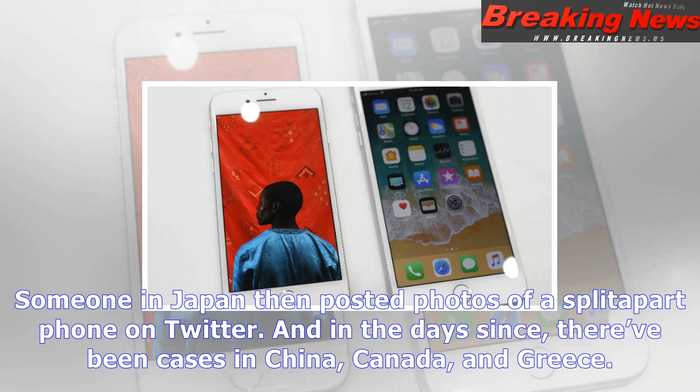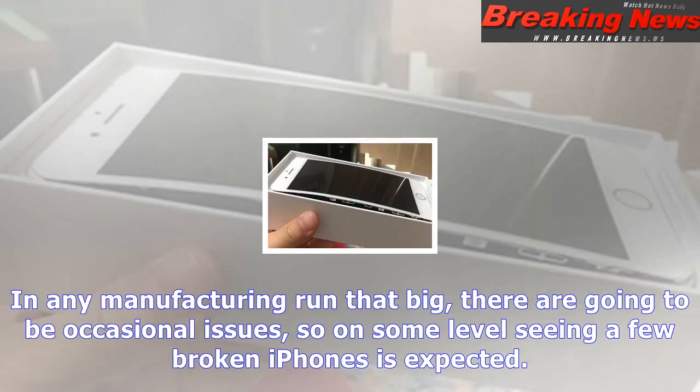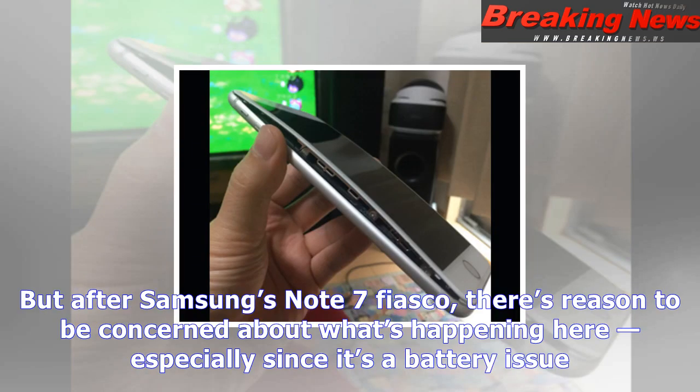But after Samsung's Note 7 fiasco, there's reason to be concerned about what's happening here, especially since it's a battery issue. Batteries shouldn't be swelling in any number, and it's not clear what the half-dozen iPhones that are having this problem have in common. While it seems to be rare, there's obviously good reason to want to know what's going on. "Swelling is very unusual for a brand new battery and leads toward the direction of 'there's something fundamentally wrong with this battery,'" says Sam Jaffe, managing director of Cairn Energy Research Advisors, in a phone call with The Verge.